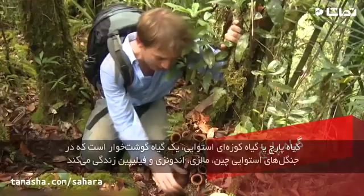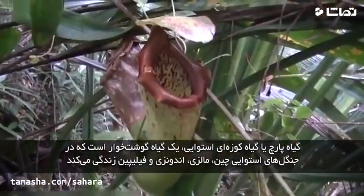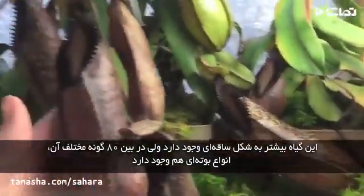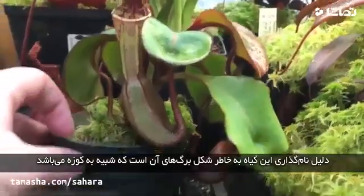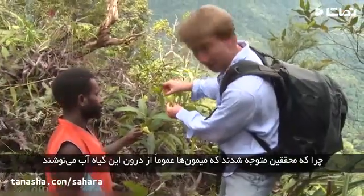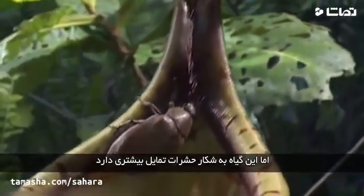Nepenthes. Nepenthe, or tropical pitcher plant, is a carnivorous plant that inhabits the tropical forests of China, Malaysia, Indonesia, and the Philippines. It grows mainly as a liana, but among the 80 species of this plant there are also shrubs. It owes its name to the special form of its leaves that remind a pitcher. It also has another funny name, monkey cup, because researchers noticed that monkeys often drank rainwater from it.